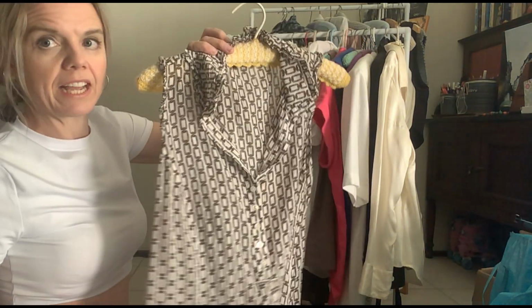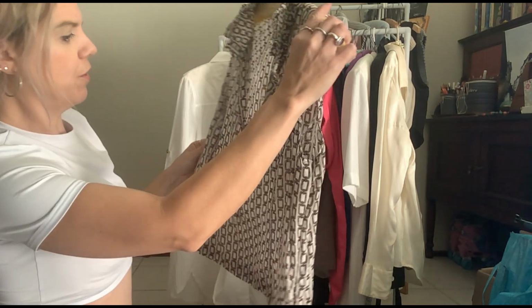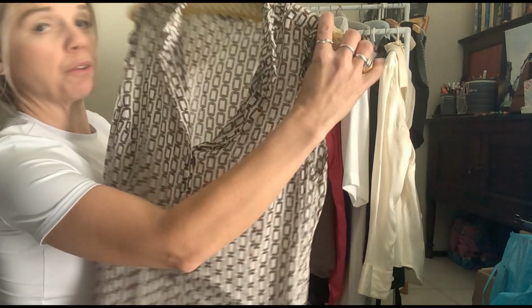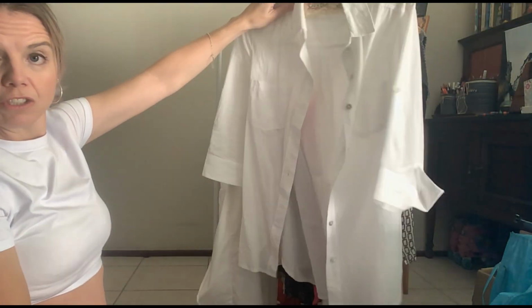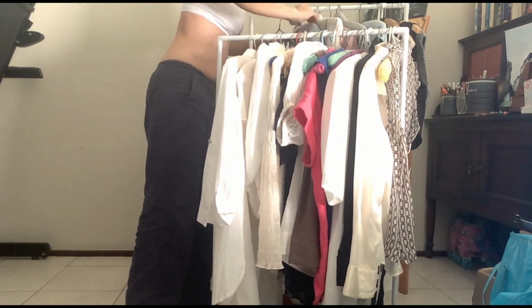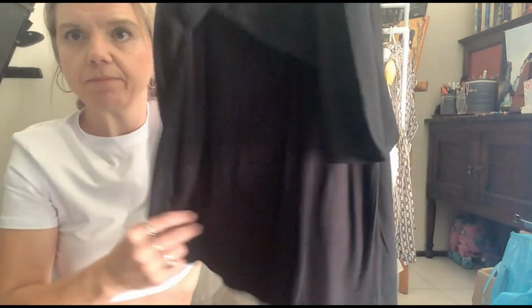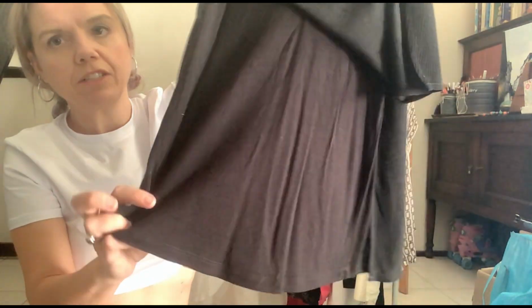I like to wear it underneath something, I wouldn't wear it on its own. I am going, this is on the maybe, it doesn't bring me joy, I'll be honest. White shirt, absolutely beautiful cotton shirt. Go basic top. She's got a hold on me.